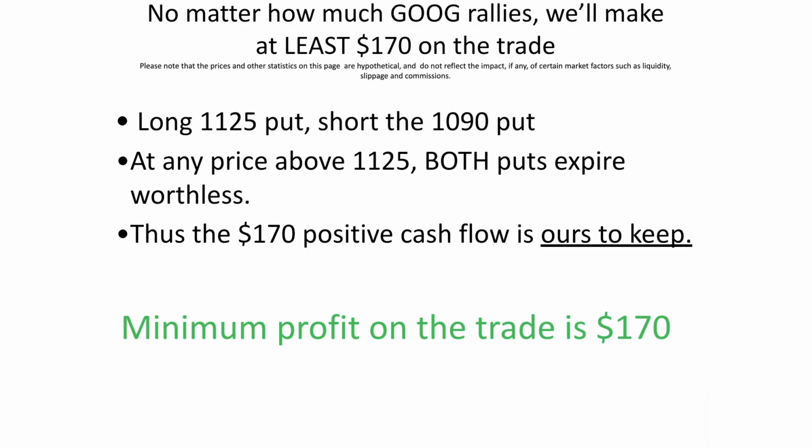Then, for example, if Google rallies to 2000, a crazy rally, both the 1125 and the 1090 puts will have zero value and just expire with no value on the day that they expire. After all, no one's going to sell their shares of Google at 1125 if the stock is trading at 2000. So that right has no value. The same for the 1090 put below that. They just expire worthless. So now we have a floor on the trade, and that floor is that gain of $170 derived from the original cash flow.